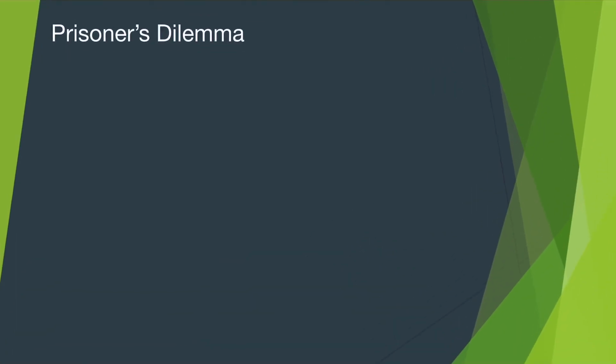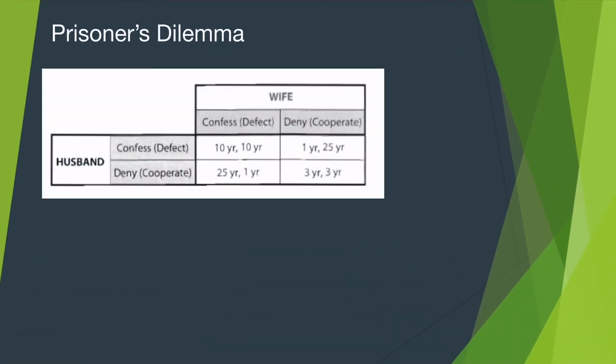Let's represent this game with a normal form table. Here, you can see the outcomes for the possible scenarios. If both confess, they get 10 years each. If one confesses and the other denies, the one who confessed gets 1 year and the other one gets 25 years. Finally, if both deny, they both get 3 years.